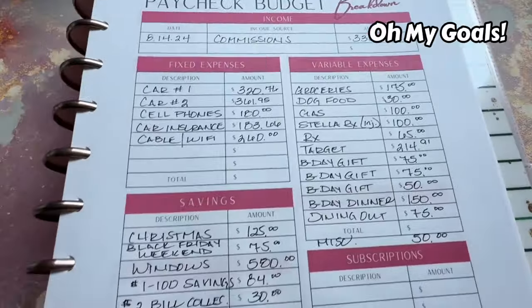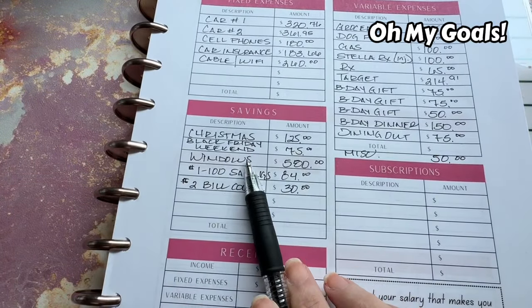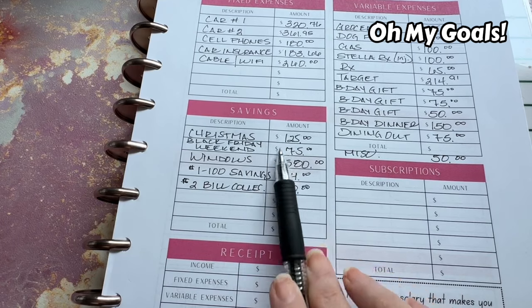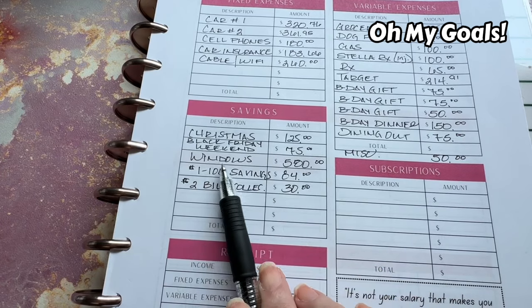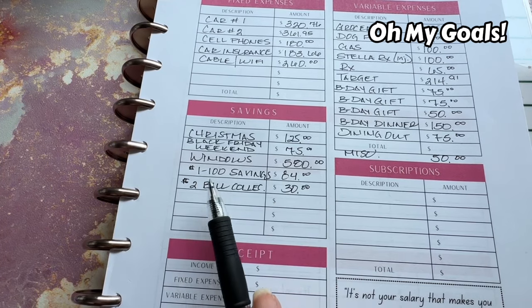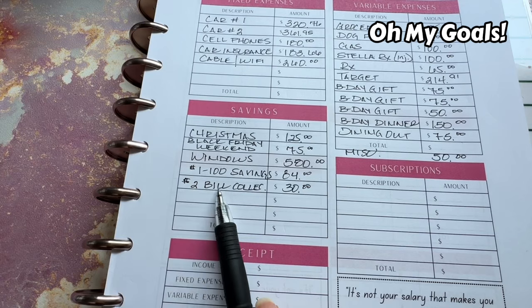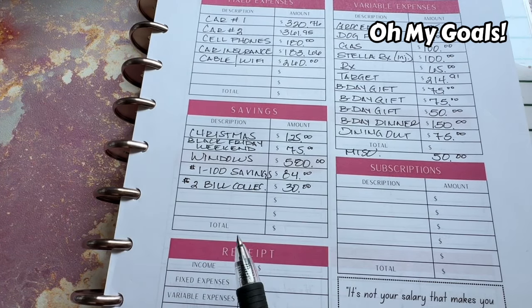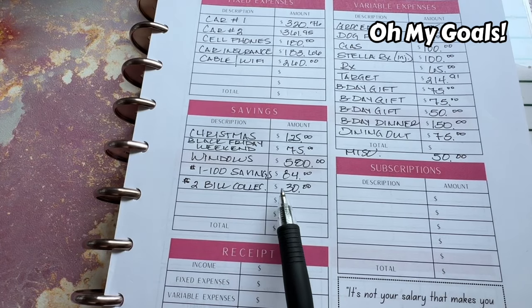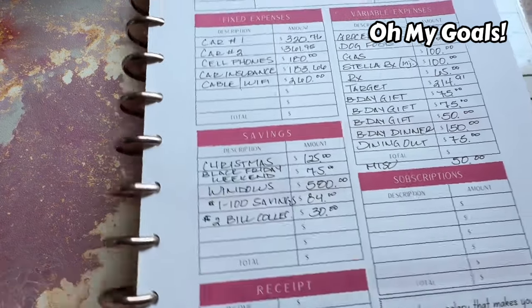So lastly, let's go down to our sinking funds. We have Christmas Club, 125. Black Friday weekend, 75. I'm really happy with these two. Windows, I'm putting $580. And then 1 through 100 savings challenge, $84. And then $2 bill collection, $30. So that's how much I'm budgeting. Now, I hope my bank has 15 $2 bills. I don't know, we'll see. But I still have to get all this money out and then we'll go from there.